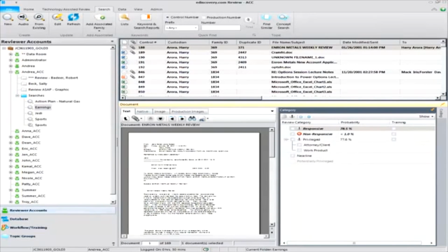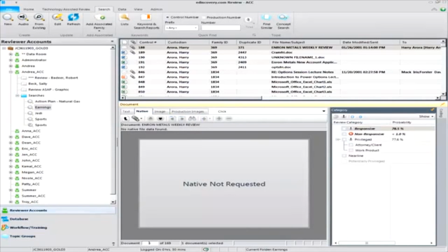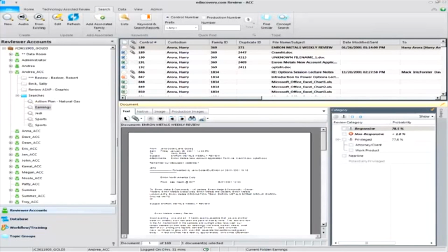So let's jump in and take a look at some of the more innovative cost features as well as robust power features. You can see from our viewer here that it contains, even as text alone, some basic formatting. So even text alone looks like a native document would. On this particular matter, you'll see that I do not have the native in the database. I also don't have the review image available. Our predictive coding, and of course all of our searches, work perfectly well with just the text alone.